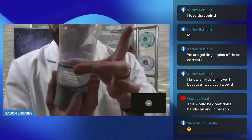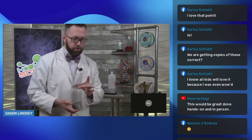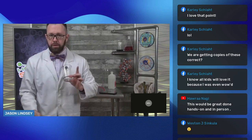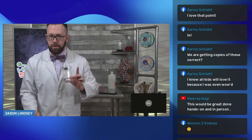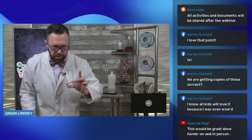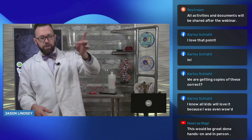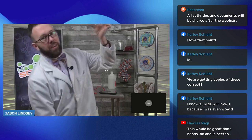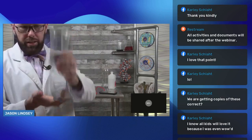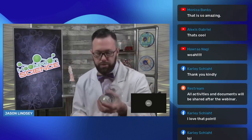So I hold it near the top, and what I'm going to do is drop the actual slinky. And what you should hear is Han Solo Sound Blaster. And you can move it around. So what's happening is vibrations are moving up the actual slinky to the cup, and the cup is amplifying that sound so that you can hear it again.